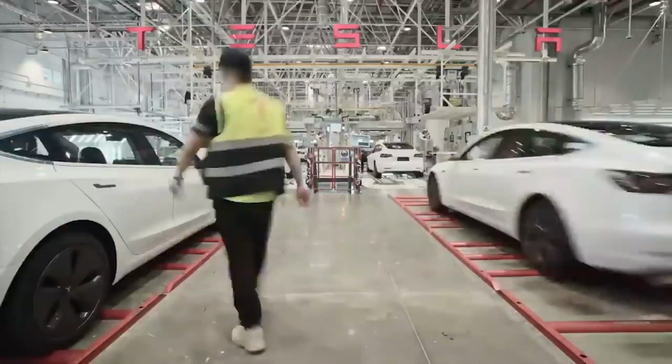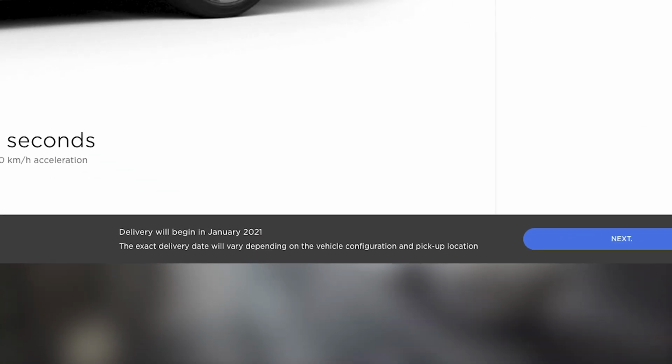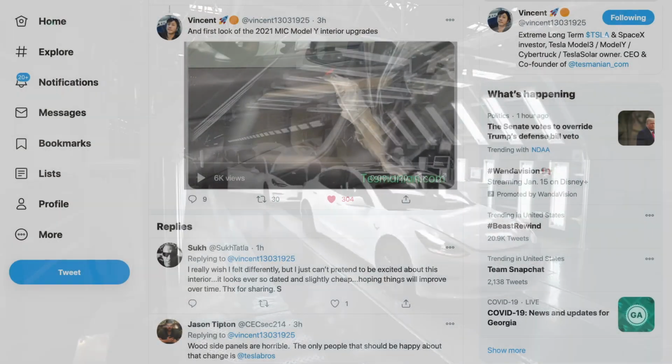So let's talk about Model Y and Model 3 in China. Model Y will begin deliveries in China in January. Actually, when you go on the Tesla website, a lot of my information is coming from the Tesla builder on their website. The Chinese builder has some new information about the Model Y.